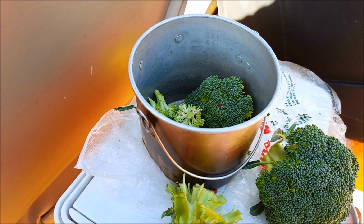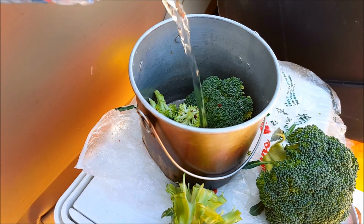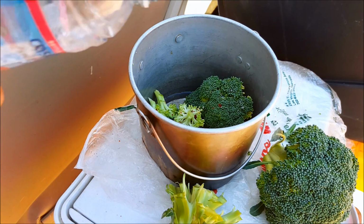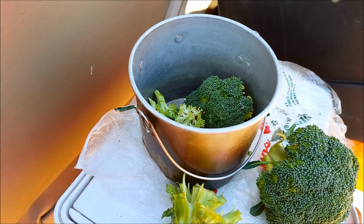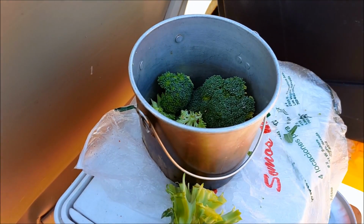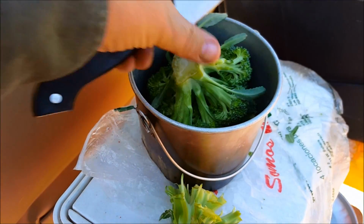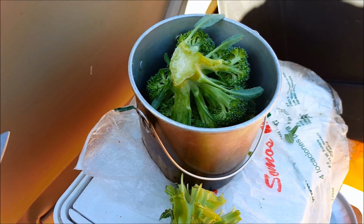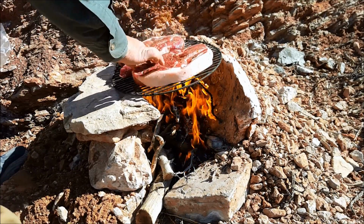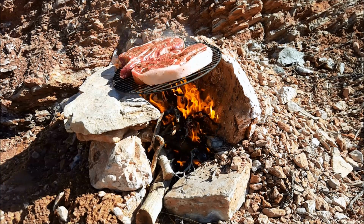And I'm going to add some water. I'm not going to boil it, but I do want to steam the broccoli, because I don't want to burn it, obviously. There's that beauty that thought she was going to get away. I'm going to go ahead and cut the rest of these up, put them in there, because we're both big boys and need to eat a lot, and then we'll get it going. Oh, golly. Oh, that looks delicious.